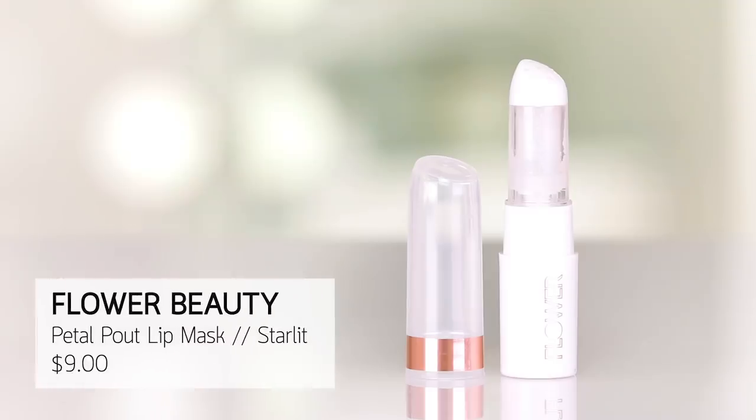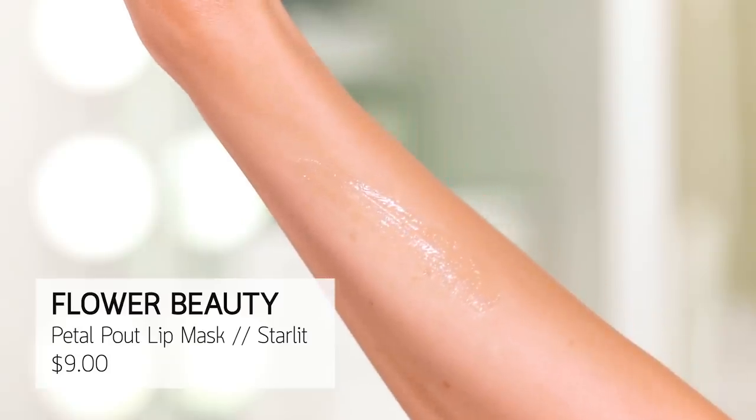And I am gonna put something on my lips because they're kind of bugging me a little bit. I have been using this for several months now, but in a different shade. This is a gloss treatment from Flower Beauty. It is so juicy and so good. I highly recommend. More for a balmy, nourishing moment.